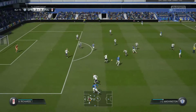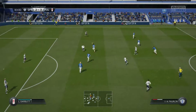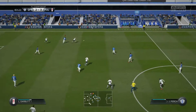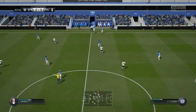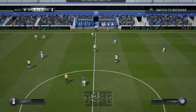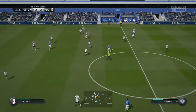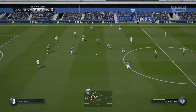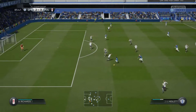Alejandro Fauli. It'll be a throw. The supporters, Alan, trying to play their part here and lift the home team. Yeah, I think they believe, Martin. The question is, do those players down on the pitch believe as well here?